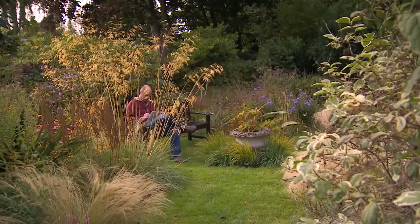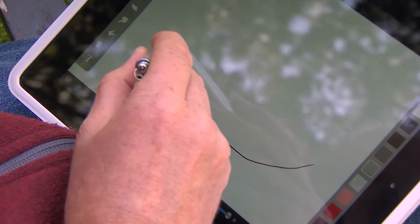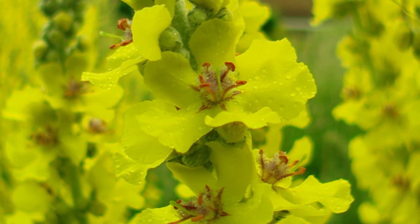So here's my plan for a naturalistic garden. First thing I'm going to do is just sort of draw some swathes through the planting area and get a nice flow through it, and then start filling in some blocks of planting. So I'm going to start with something nice and tall, something like verbascum, and then I'm going to plant a drift in front of those, something more medium height.